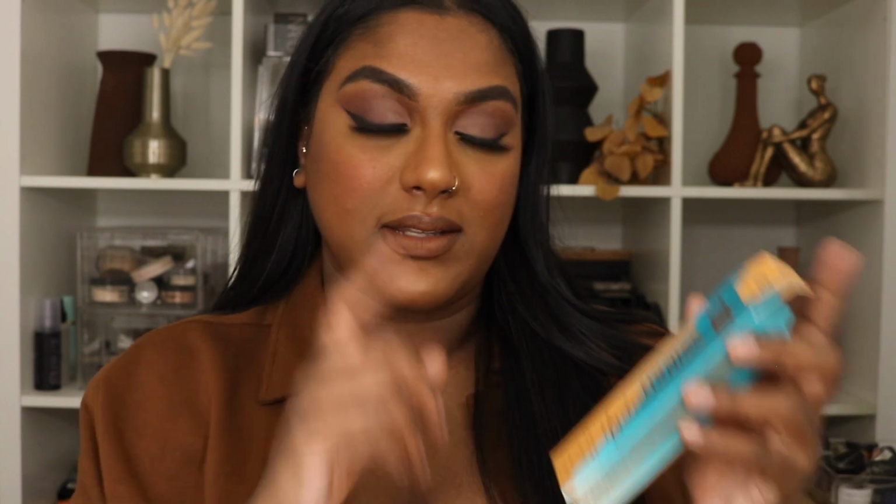But let's talk about the foundation. So again, the shade that I did use is 80, and I personally think that it works really well with my skin tone. I love how warm it makes me look. That being said, I feel like it definitely is very true to its name, saying that it's hydrating. It's super hydrating and lightweight on my skin. It literally feels like I'm not wearing anything on my skin, which is amazing. So far, overall, I think this foundation is amazing.